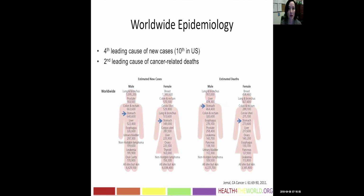So in terms of gastric cancer epidemiology, gastric cancer is actually the 4th leading cause of new cancer cases worldwide. So it is a really important high health burden cancer across the world, although in the United States, it's actually much less common. And worldwide, it's the 2nd leading cause of cancer-related deaths. Gastric cancer is probably the most common in some of the Asian and East Asian countries, as opposed to more Western countries, and we'll talk about why that is.